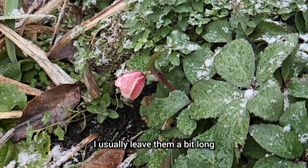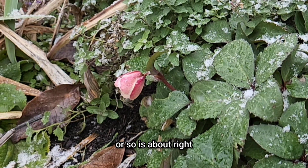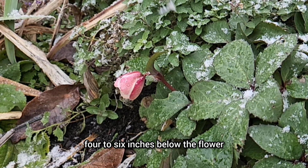Oh, perfect. Okay. I usually leave them a bit long, like I'll take them down maybe about 6 inches or so is about right. Just how far down? About 6 inches, 4 to 6 inches below the flower.